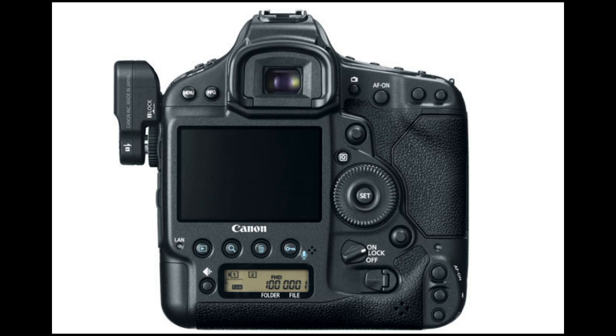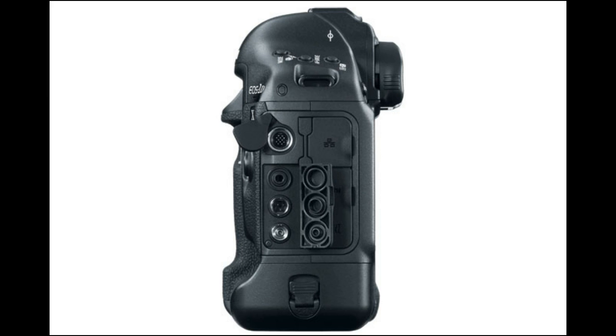A 61-point high-density reticular AF and 100,000 pixel RGB metering sensor that uses a dedicated DIGIC 4 image processor help make the EOS-1DX reach new levels of focus speed and accuracy, delivering advanced tracking even for the most challenging shooting situations.